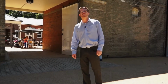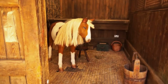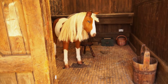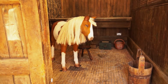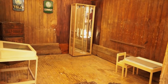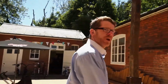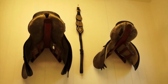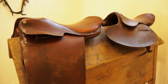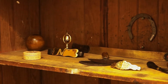So now, shall we go and have a look around the stable block? We're going into the interpretation areas, how a working stable worked. There'll be interpretation on the signs and activities for kiddies to do. And this stable will be explaining about the Cobbold family and the Cobbold brewery. And we'll go into what was the tack room. Now, the tack room was where the groomsmen and the stable boys stored all the saddles, etc., for the Cobbold's horses.